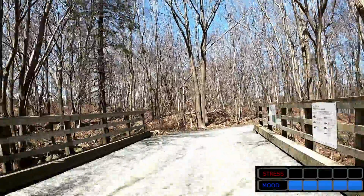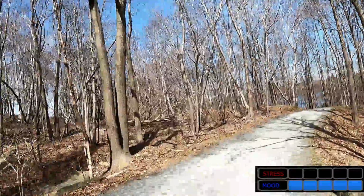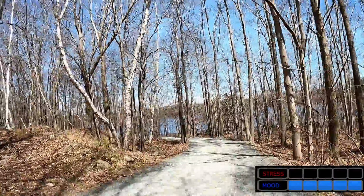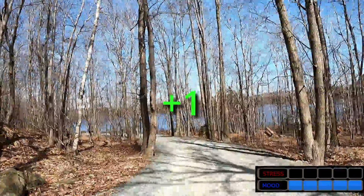All the creeks and streams are covered by bridges, and they're very smooth and easy to roll over. I will say this is a really nice place to bike through, especially during the summer and late spring.